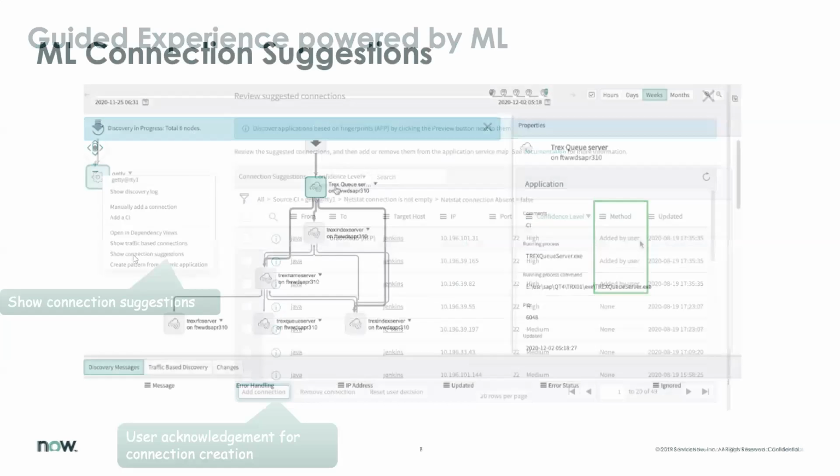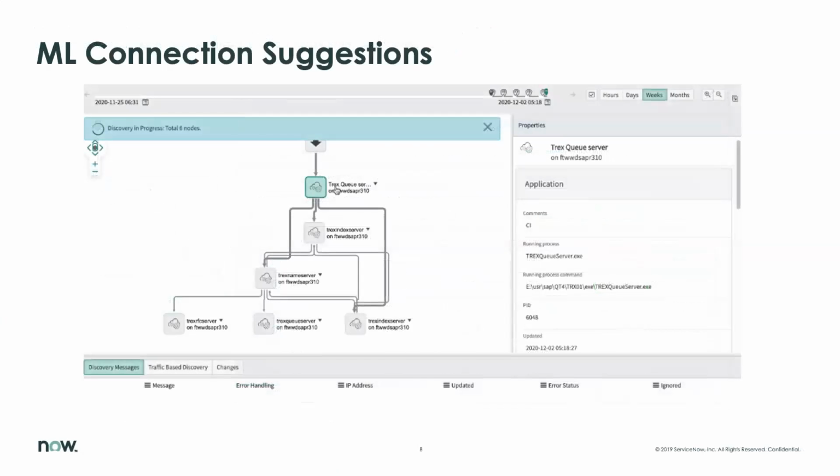After you do that, the resulting map using the ML connections will look something like this. Now, the customer can quickly map a service based on ML service map. It helps customers map applications quickly and get value from service mapping.